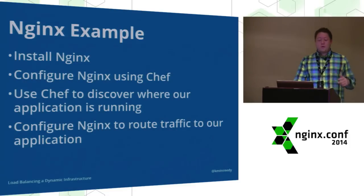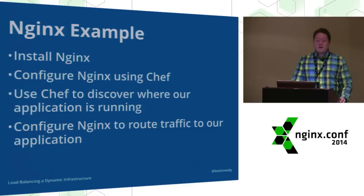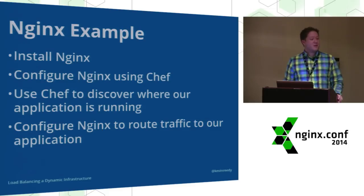So I'm going to go through a very quick Nginx example with Chef, where we're going to install Nginx, configure Nginx by changing a couple of variables in the config, use Chef to discover where our application is running, and then configure Nginx to route traffic to our application. Also, at any point, feel free to stop me. I know I'm flying through these slides, so if you have any questions, ask.